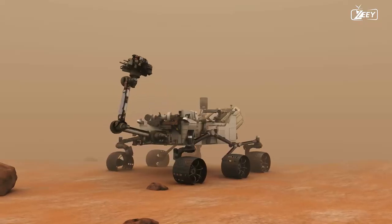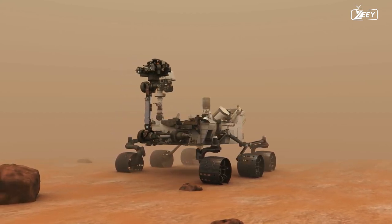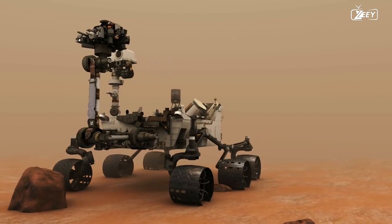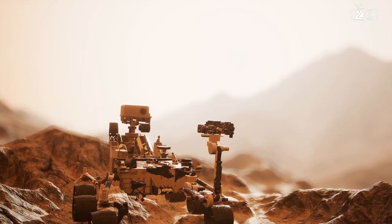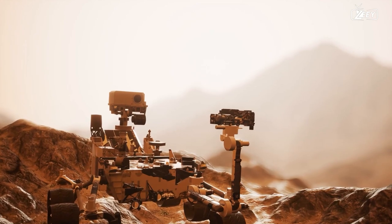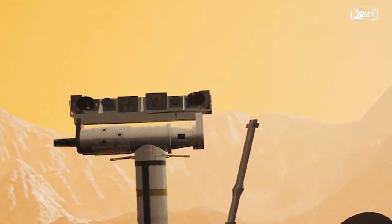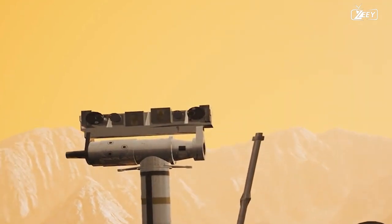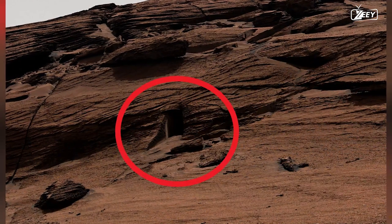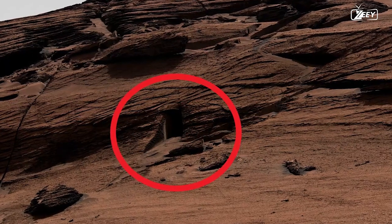The image was captured by the mast camera on NASA's Mars rover Curiosity on Sol 3466, May 7, 2022, and provided by NASA. The Curiosity rover's mast-mounted camera system with a zoom feature is referred to as the mast cam. Mast cam includes cameras that can focus, zoom in, and record photos and videos quickly to enable close investigation of far-off things.